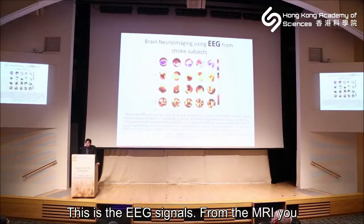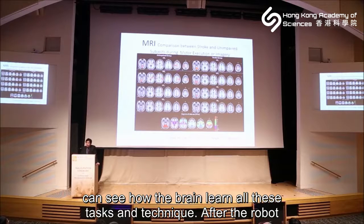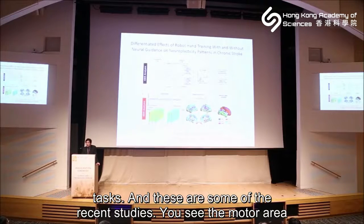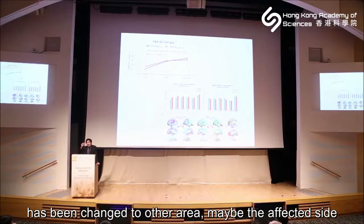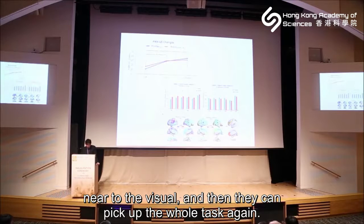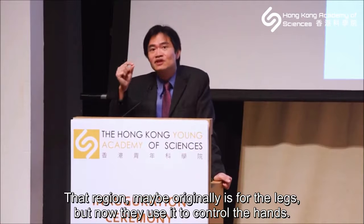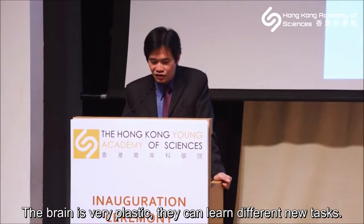This is the EEG signal, electroencephalogram. From the MRI, we can also see how the brain learns all these tasks and techniques. After the robot hand training, we can see how the brain has learned these new tasks. This is from some recent studies. We see the motor area has shifted to another area, maybe on the affected side, but near the lesion, and then they can pick up the whole task again. That region may originally be for the leg, but now they use it to control the hand. So the brain is very plastic. It can learn different new tasks.